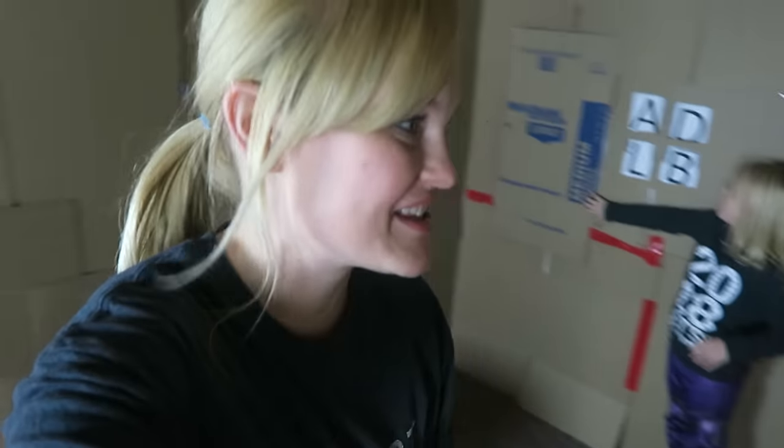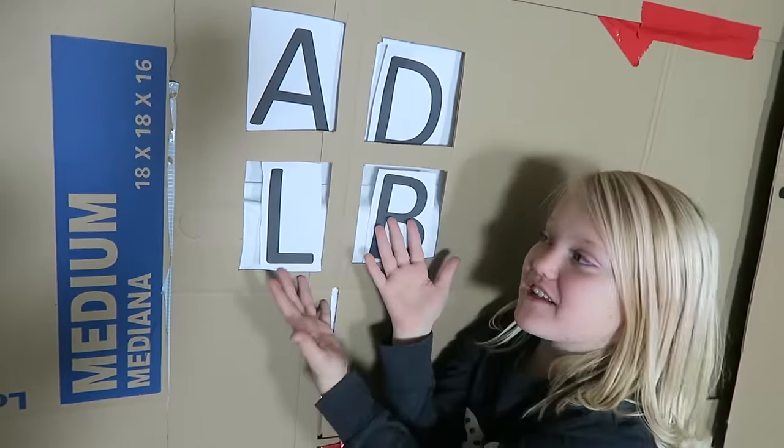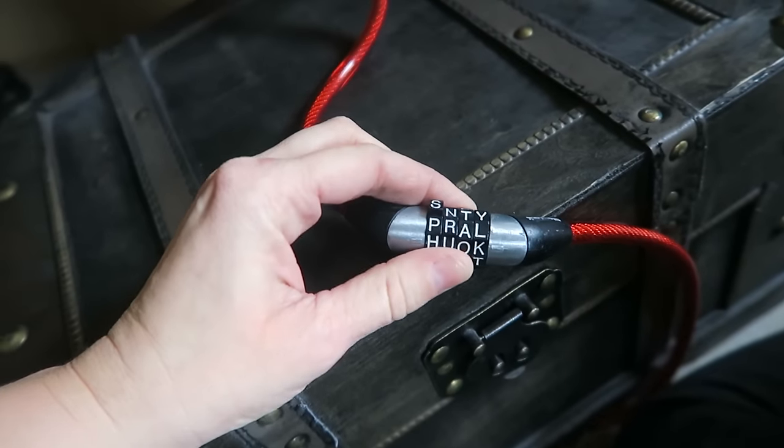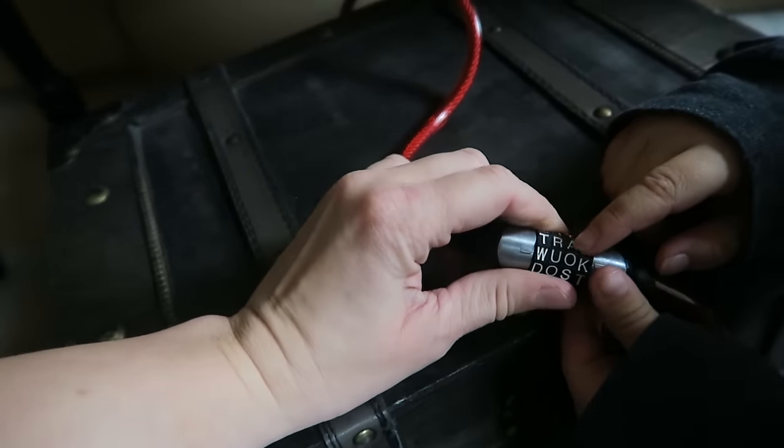I'm so nervous. I don't know what to do first. There's all these puzzles and I'm not sure what I need to do. I found these letters. Well, we found these letters, and this letter's on the key lock. Maybe we could put these together. So this combination has letters all on it. And there's letters on the wall.